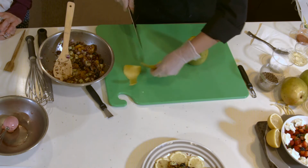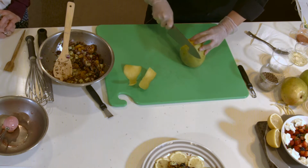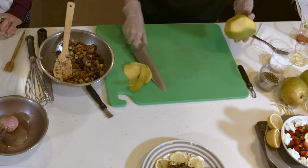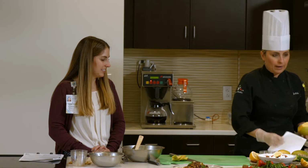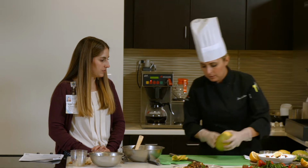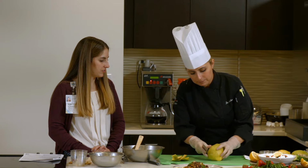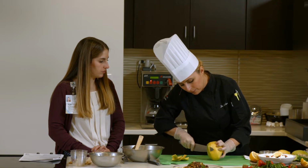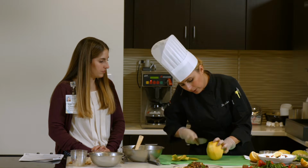Everybody's quiet. I know. Everybody's too quiet. I've never bought a mango because I didn't know how to cut it. So it's already getting a little wet, right? So make sure that you have a towel and utilize it and see how it's acting up. Just make sure you grab it with force.